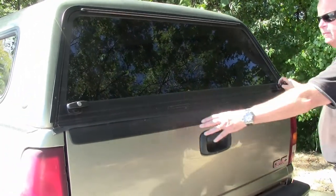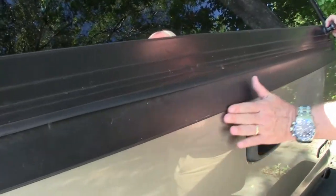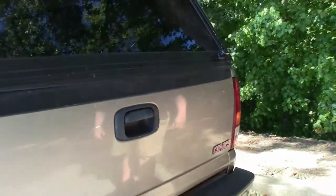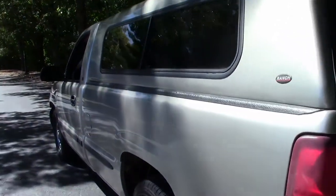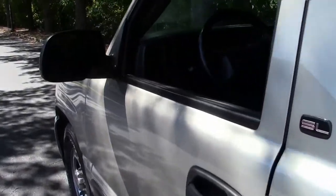You have some scratches here, a little bit of scratches right here. A little minimal, but it's just an out and out really good riding truck. In turn, we'll go into the cabin. Let you take a look.